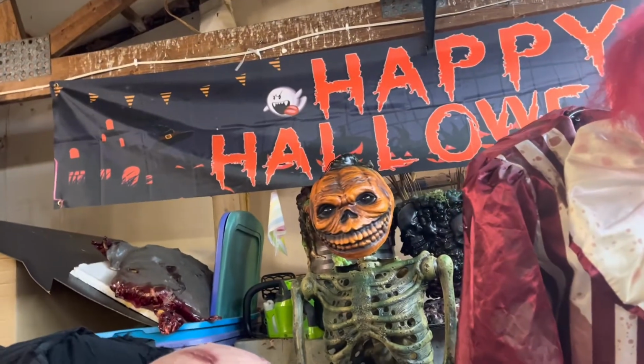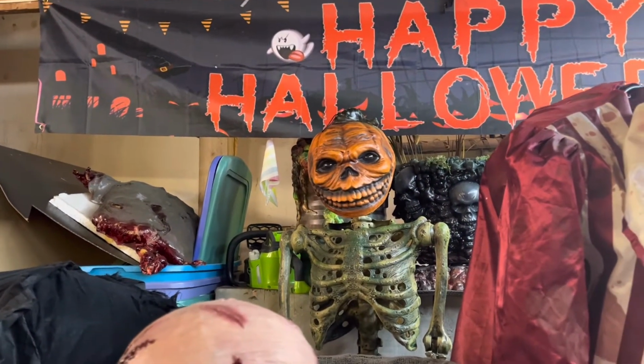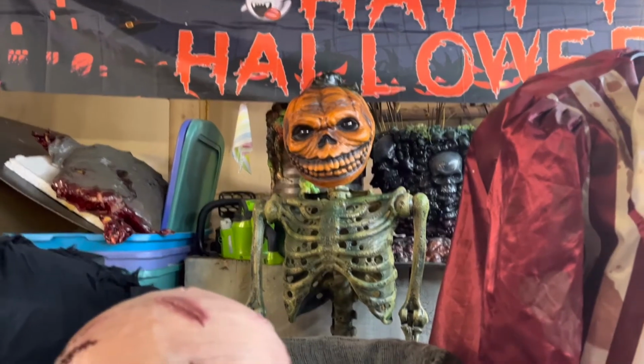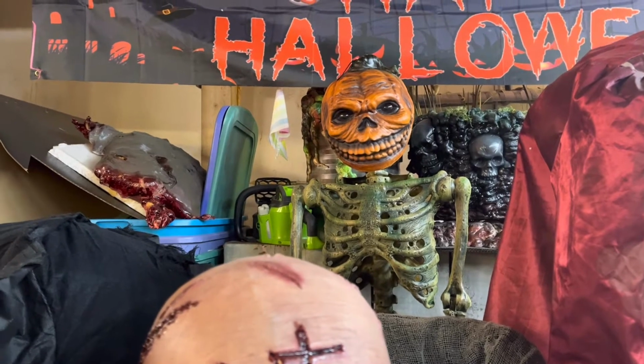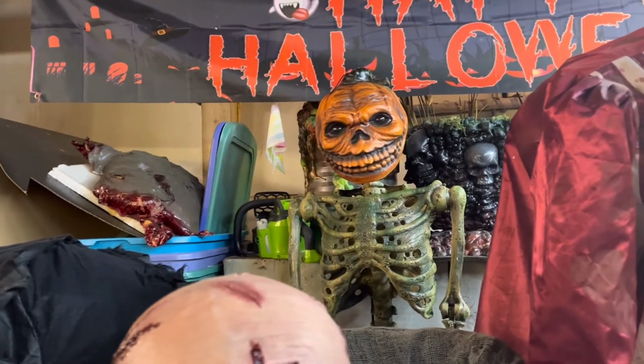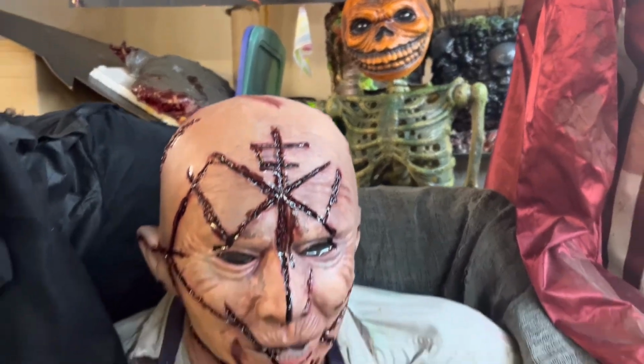Way back there, we have the pumpkin skeleton from Home Depot. This guy was $79. I just picked him up. These are the only two items I was able to get from Home Depot because clearly they don't have their stuff together this year and their shipping is absolutely horrendous right now.